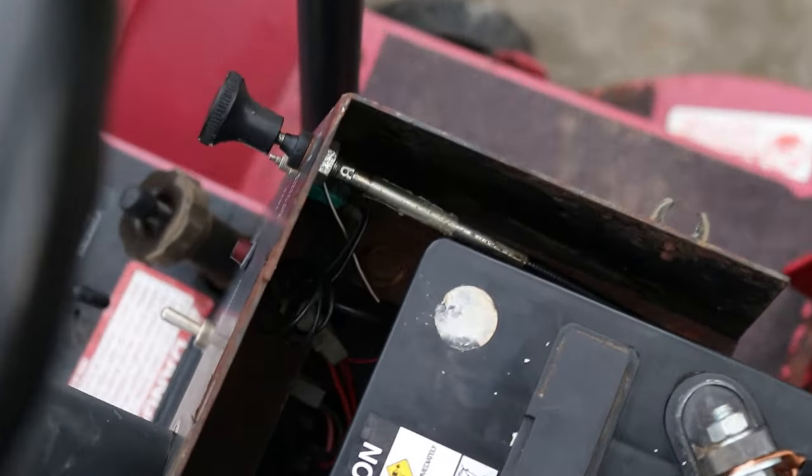We got it unstuck, just kind of working it back and forth. Bearing shot, pulley shot, but I don't care. Both of these pulleys are shot. The only thing that's really good on these is the spindles. So down the road, I'll buy new ones of these, but I want to get this deck together and use it.